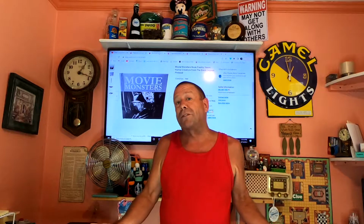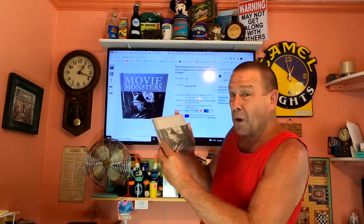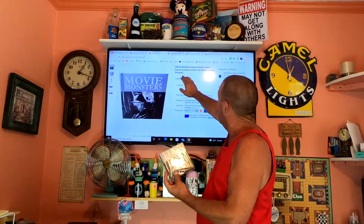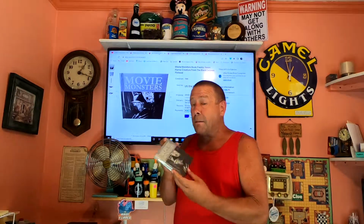First item we have going out, it's an item I picked up at my local thrift store. I'm only into it for 25 cents. It's this Movie Monsters book. So in the title, I actually put Freddy Jason Horror Creature from the Black Lagoon. Again, I'm only into this for 25 cents. This sold for $13.45, and the buyer is paying $3.19 in shipping.